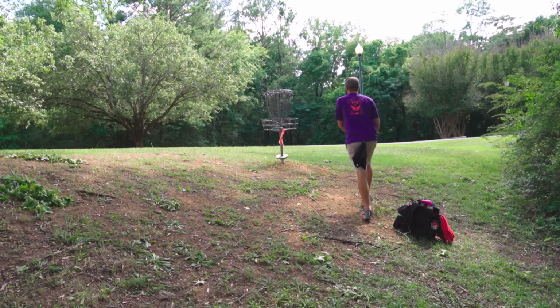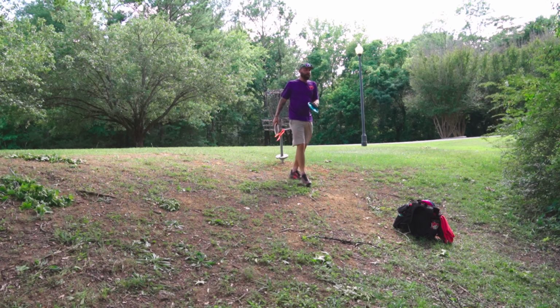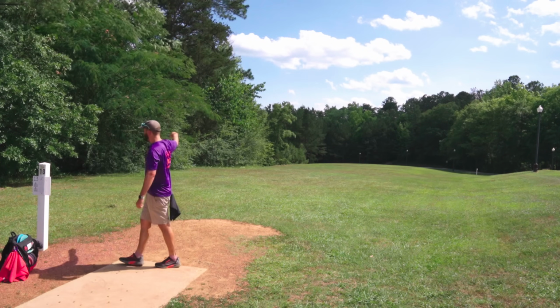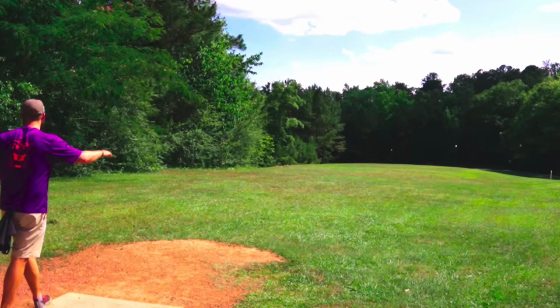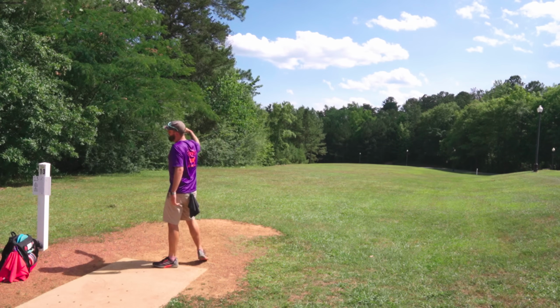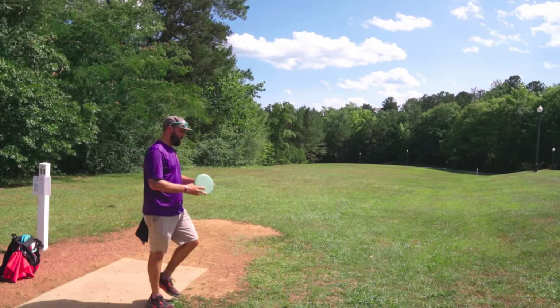I'm willing to admit mental weakness and let you know that this basket, these Mach 3s are living rent-free in my head right now. This hole, you may be able to see the sleeve. That sleeve is 204 feet. It's kind of like that white pole in the dead grass right there. And then it's another 50 feet downhill to the left. That's where the basket is. We're gonna go Glow Wizard.